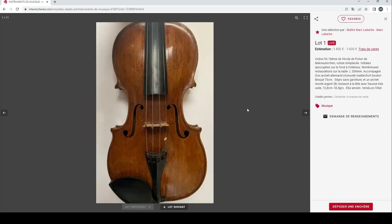That is my plan. So we've got a violin. I think this is saying end of the 18th century, and the school of Ficker in Markneukirchen. There are a number of restorations, so looks like it's got a German bow accompanying it, I think.